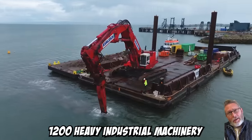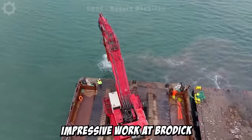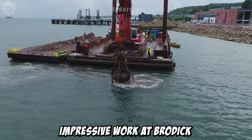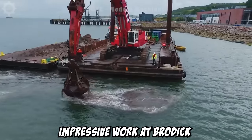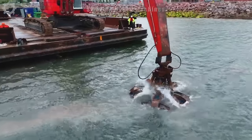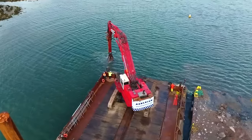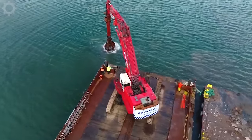KTX 1200 heavy industrial machinery has done impressive work at Brodick, Isle of Arran, Scotland. Armed with crushing and dredging power, it removed more than 2,000 cubic meters of concrete left over from the old wharf structure, paving the way for development and reuse of the valuable area.